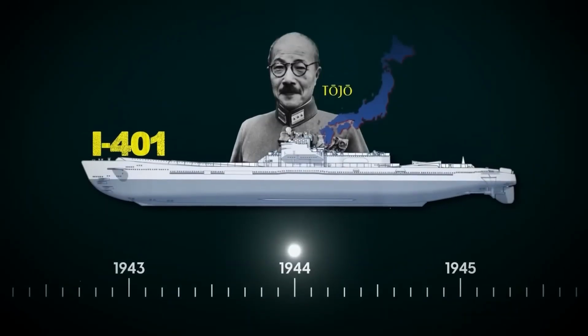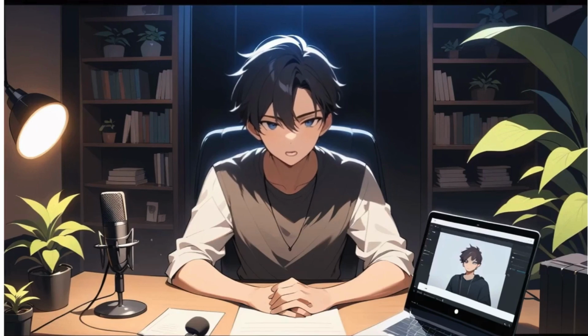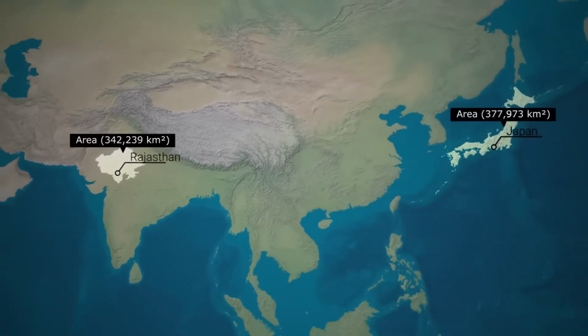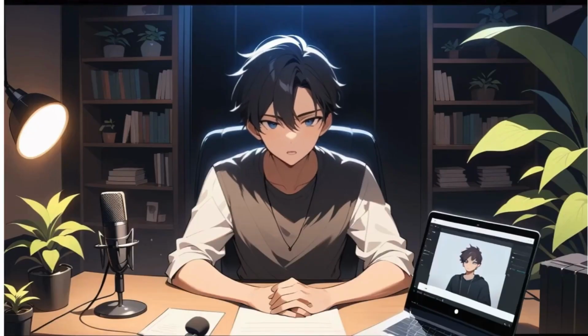Amazing, right? Well, in 1944, Japan revealed this revolutionary technology to the world, which even embarrassed giant superpowers like the US and Germany. And all of this was achieved by a country as small as Rajasthan in just 3 years. But at that time, in terms of technology, it had shaken the world.